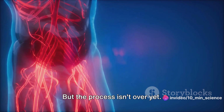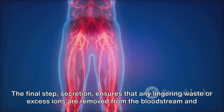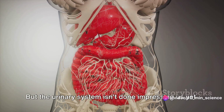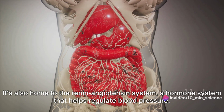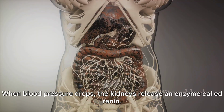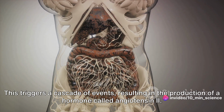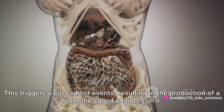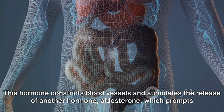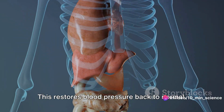But the process isn't over yet. The final step, secretion, ensures that any lingering waste or excess ions are removed from the bloodstream and added to the urine. But the urinary system isn't done impressing us yet. It's also home to the renin-angiotensin system, a hormone system that helps regulate blood pressure. When blood pressure drops, the kidneys release an enzyme called renin. This triggers a cascade of events resulting in the production of a hormone called angiotensin II. This hormone constricts blood vessels and stimulates the release of another hormone, aldosterone, which prompts the kidneys to absorb more sodium and water. This restores blood pressure back to normal.